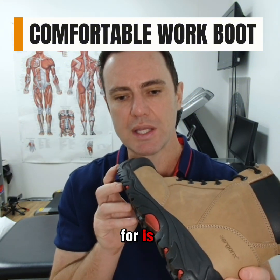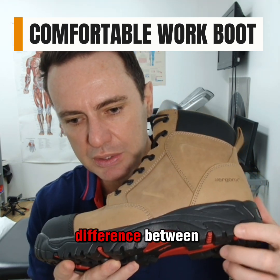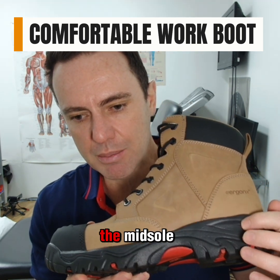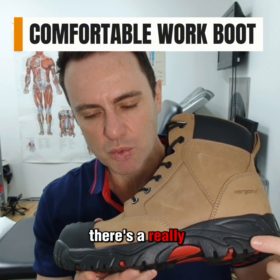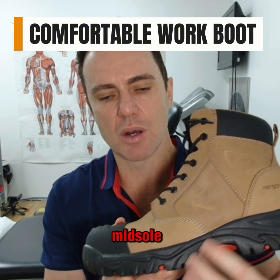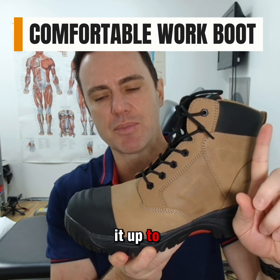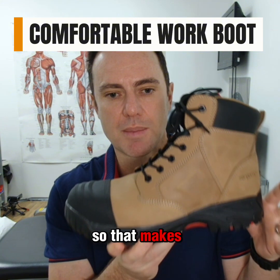The third thing we look for is, does it have a shock absorbing midsole? If you have a look at this boot here, you can see there's a real difference between the outsole here and the midsole. There's a really clear distinction between the outsole and the midsole, and this is a shock absorbing midsole. What that does is absorb the shock in the midsole and not transmit it up to your feet, hips and knees, so that makes them more comfortable.